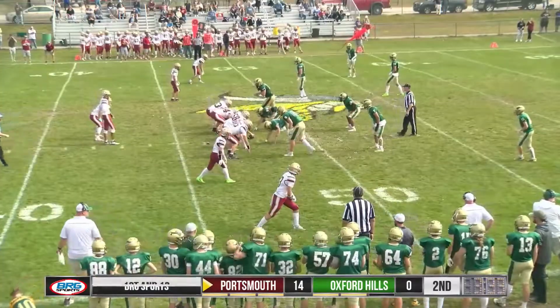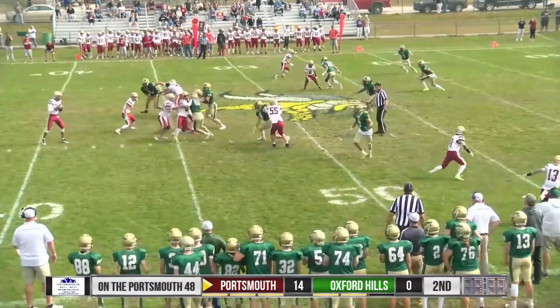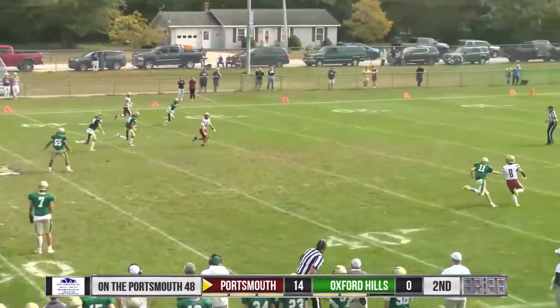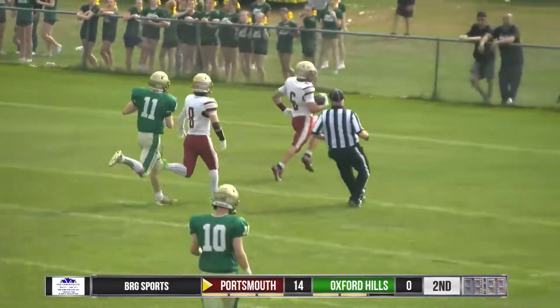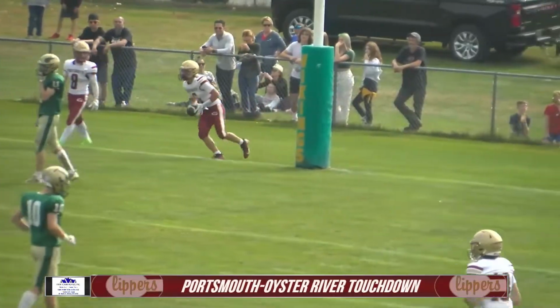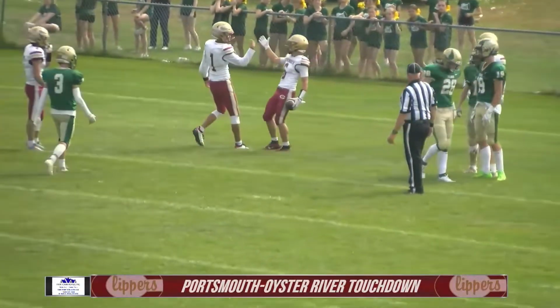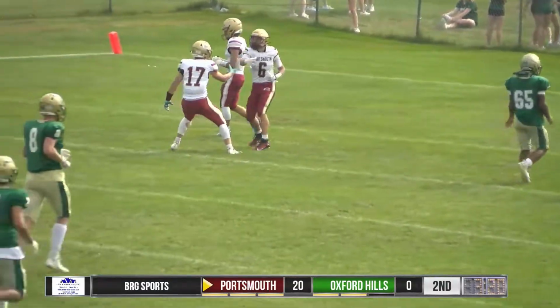4 wide receivers. Thomas in shotgun, so Oxford Hills, a couple of mistakes here. Can Portsmouth take advantage? Thomas going for it all. He's got a man wide open down the seam in stride for the touchdown. Emmanuel Poe goes 52 yards, 52 yards for a touchdown.